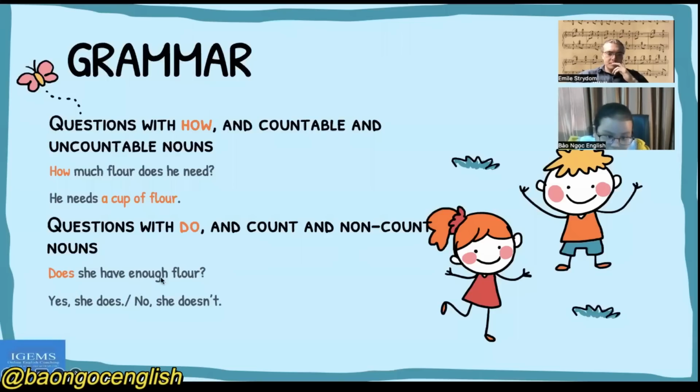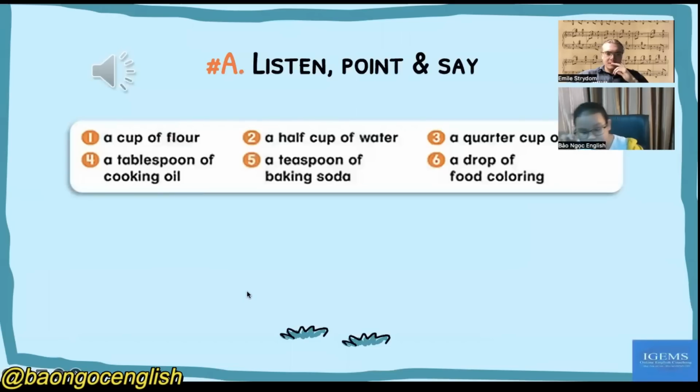Does she have enough flour? Yes, she does. No, she doesn't. Right, let's get to it. So let me make a line here. Let's start with which number? Pick a number. I'll start on number two.